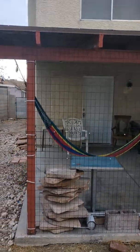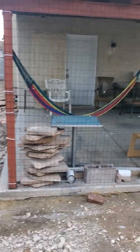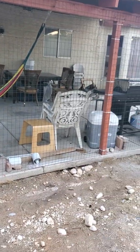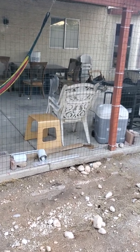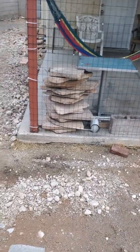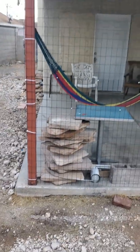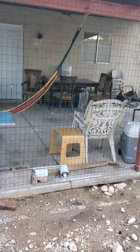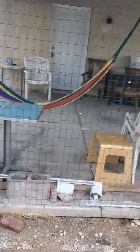This little cover area here in the backyard. So in between the poles, we just put the mesh, and then with the zip ties, we tied them. So on each one of these poles, we're going to try to put some grapes right in front of it, and then just let them grow all throughout this right here, so I could get some shade when I'm chilling right there on my hammock.